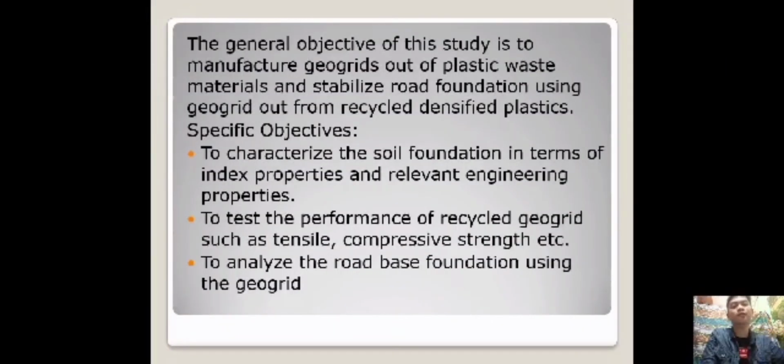So the general objective of this study is to manufacture geogrids out of plastic waste materials and stabilize road foundation using geogrid from recycled densified plastics. Specific objectives of the study are to characterize the soil foundations in terms of index properties and relevant engineering properties, to test the performance of recycled geogrids such as tensile and compressive strength, etc., and to analyze the road-based foundation using the geogrid.